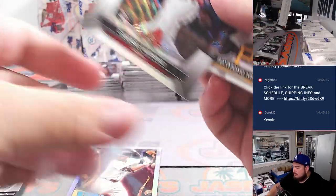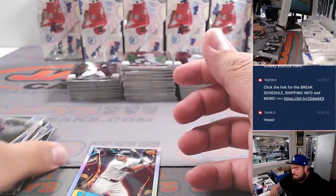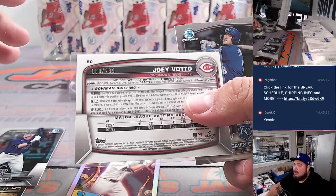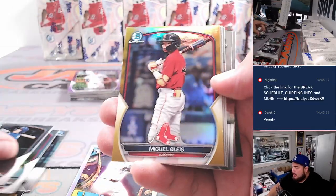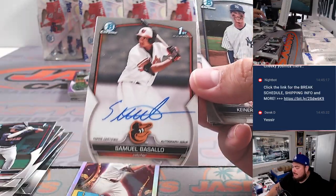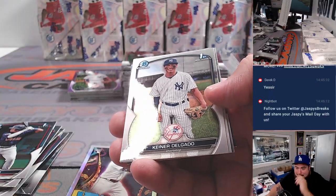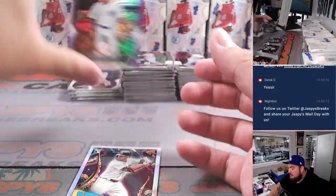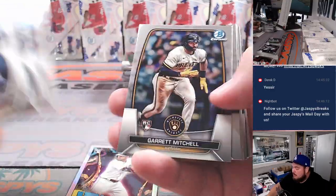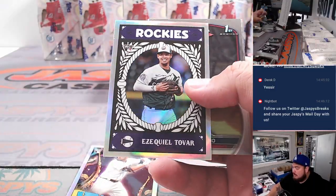We got Gabriel Moreno, number 100. Joey Votto, out of 299. And Miguel Blaez, he's a top prospect I remember for the Red Sox, out of 50. And then Samuel Basalo. He's one of the top prospects here. The Knicks that will sleeve and top load for most of the stuff. Nice one there for the Orioles going to Joe. Delgado for the Yankees to 250. Gavin Cross is to 499 refractor. Ezekiel Tovar insert there.